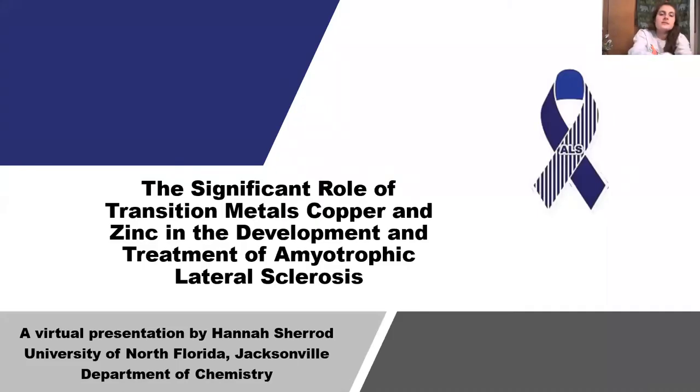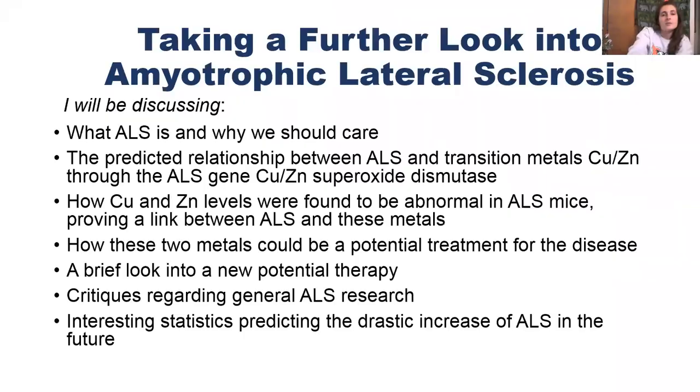Hello everyone. Today I'm going to tell you about the significant role of transition metals copper and zinc in the development and treatment of amyotrophic lateral sclerosis. I'm going to be talking a little bit about what exactly amyotrophic lateral sclerosis, abbreviated ALS, is. I'm going to tell you about the predictive relationship between ALS and copper and zinc because of the ALS gene.